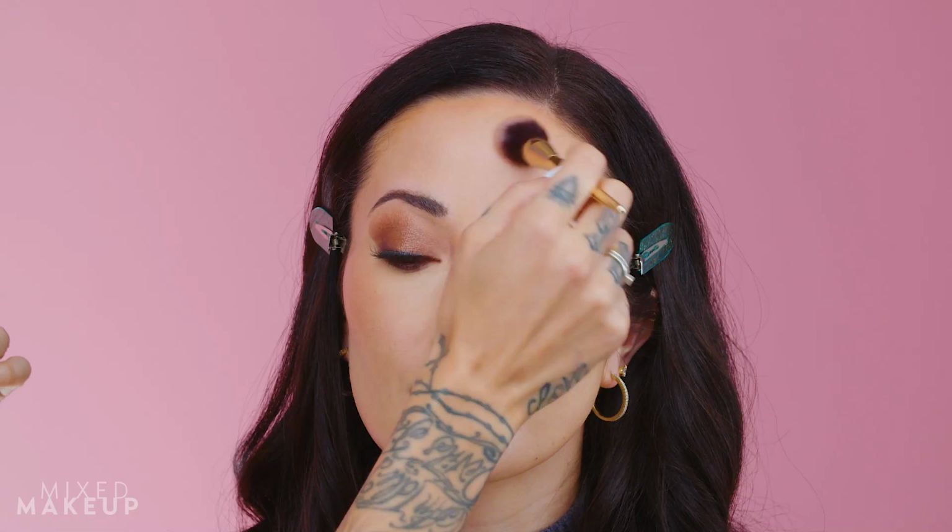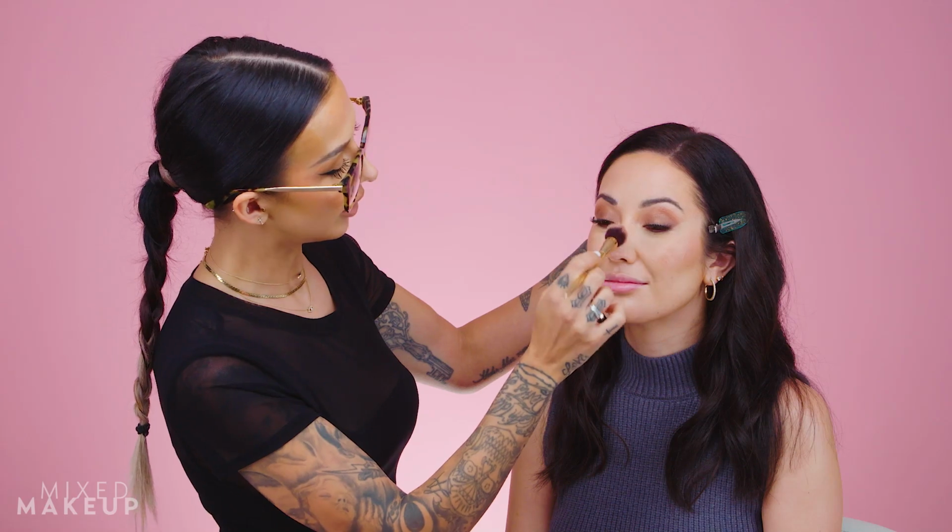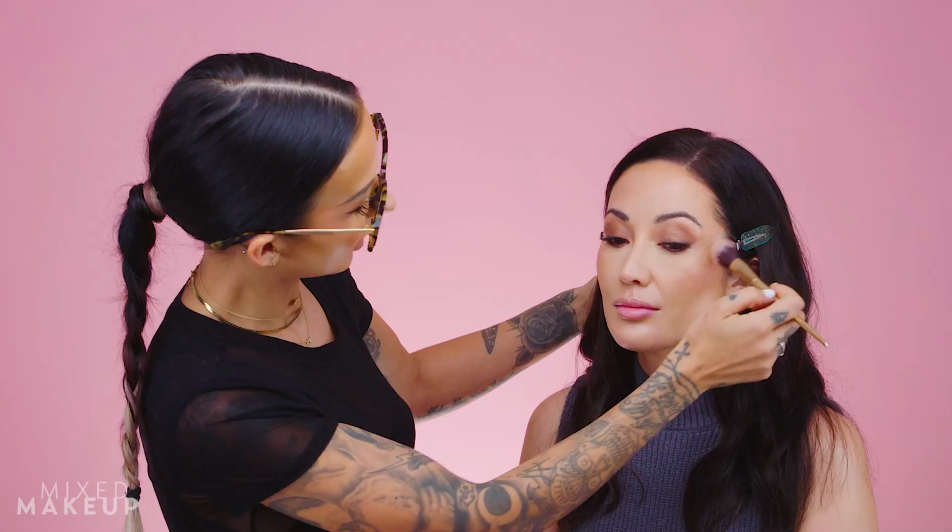And then with what's left over on my brush, I'm just gonna really gently tap just a little bit across her forehead just to kind of marry those colors together. And then a little bit on your nose, the teeniest bit. And it really does give you that gentle, subtle lift.